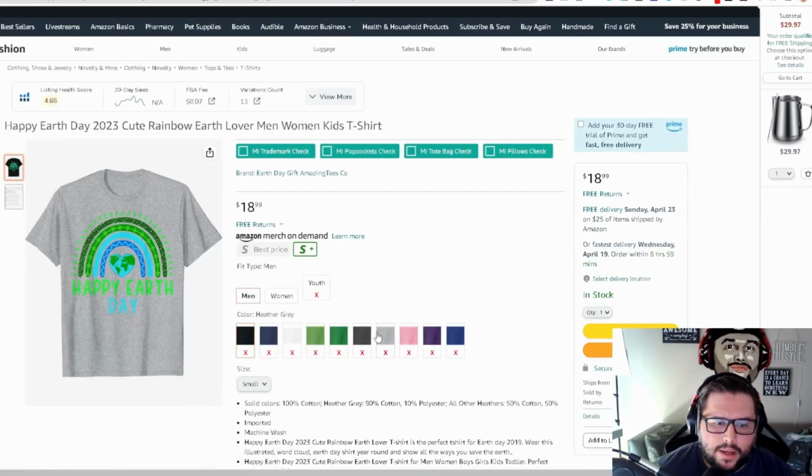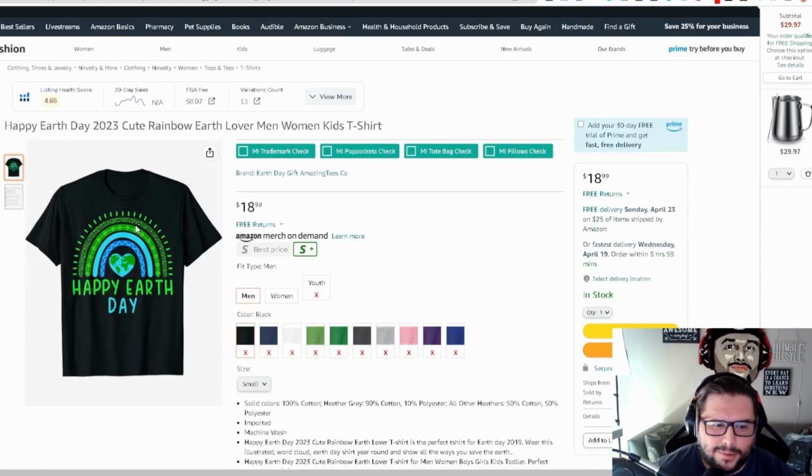All right, next one, Happy Earth Day. You've got that rainbow style effect. It has the heart of the earth right there, the Happy Earth Day, and then that rainbow style effect. It does pretty good. And you can see that they're using the keyword 2023, maybe to help them get more traffic, because I didn't see some of them that had 2023 in it, but this listing does.